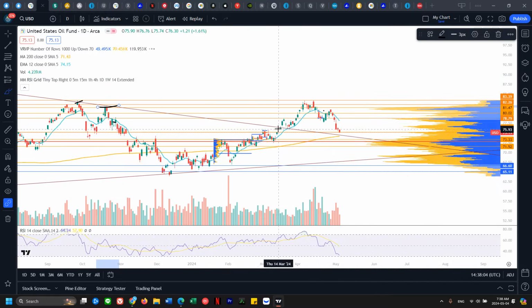Rejection, and we finally broke out of it. You can see 2 more rejections here, and then we finally broke out of it, back tested, boom, rocket ship when we back test and bounced. So here, when we do come back down, I would like to see at least a slight bounce, act as support. And if it's a weak bounce, then probably gonna break through that. But even if it's a strong bounce, then we have room for bulls to potentially shape up the trend back up.